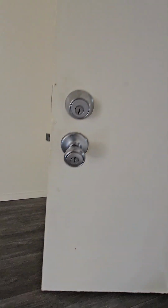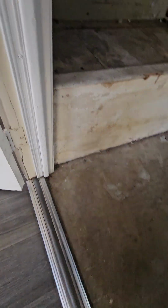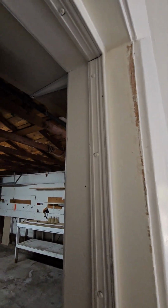Inside has a little bit of discolored stains. Same with the edges from being painted. Door frame's cracked a little bit on the bottom there. Weather strip's a bit worn. A little worn on the top as well.